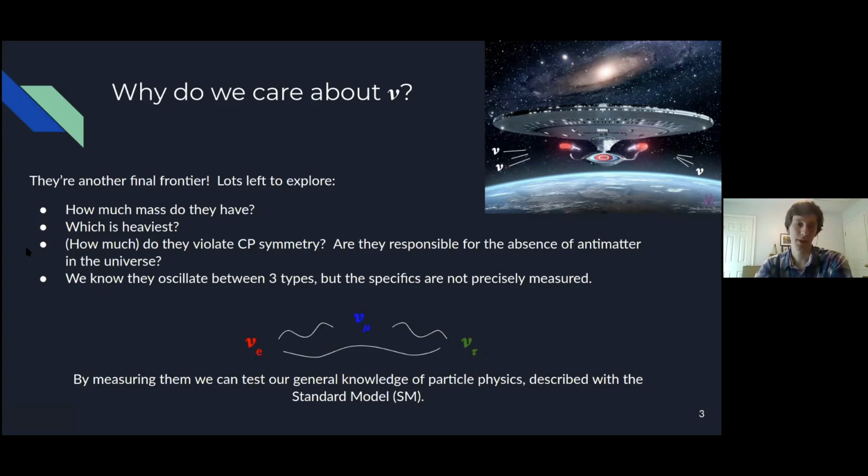We also don't know if they violate charge parity symmetry or how much they violate it. And this is an important question because this could answer why we see so much matter in the universe and not antimatter, because there's largely a big symmetry between matter and antimatter, but all the things that we see basically are matter. And then finally, we know that the neutrinos oscillate between the three types, but there's a lot of the specifics there, the specific how much they oscillate, that we still need to measure more precisely.